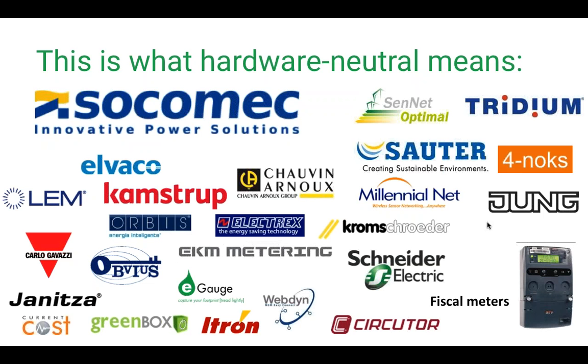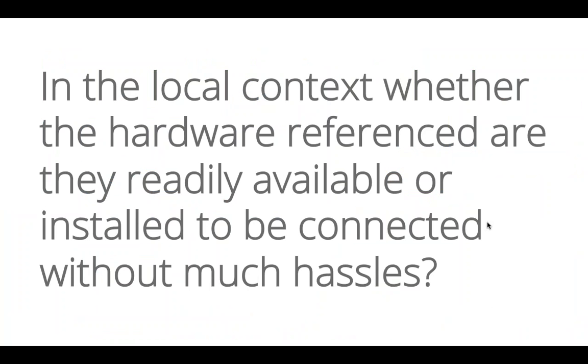So yeah, in fact, we could talk a whole webinar just about this, but there are lots of manufacturers, starting from SOCOMEC, for example, a lot of gateways and meters and different protocol software that send data to Dexel. So it's not only regarding hardware, it's also regarding servers, regarding gateways. So lots of options. Yeah, and there was a second part, saying whether the hardware references are really available or installed to be connected without much hassle. I will translate this question. I think that what he is asking us is how difficult or how easy it is to integrate a new hardware device into the platform.